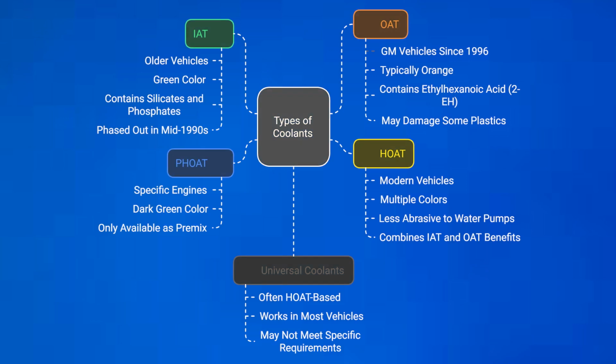There are several types of coolants available, and they're not all the same. Here's a quick guide. 1. Inorganic acid technology, IAT, found in older vehicles. Green in color. Contains silicates and phosphates, which can cause wear on water pumps. Phased out in the mid-1990s.